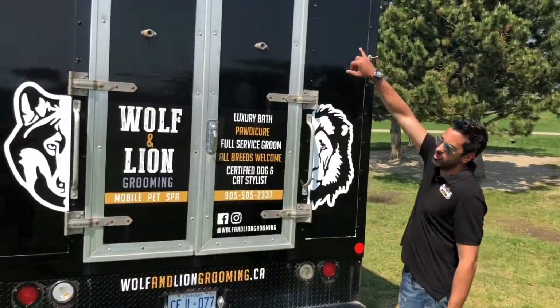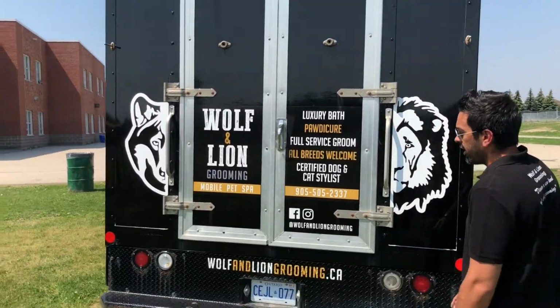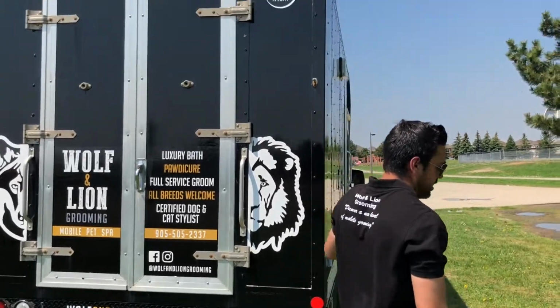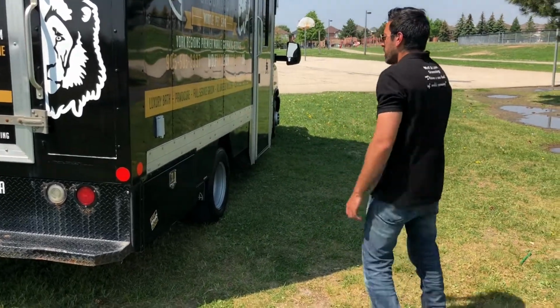Our van's equipped with a backup camera, so it makes it really easy for us to maneuver and see our blind spots. We are eco-friendly. All the products we use in the van are biodegradable, so there's no harm on the environment there.